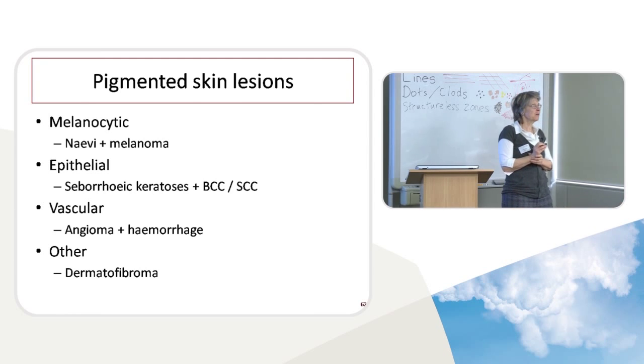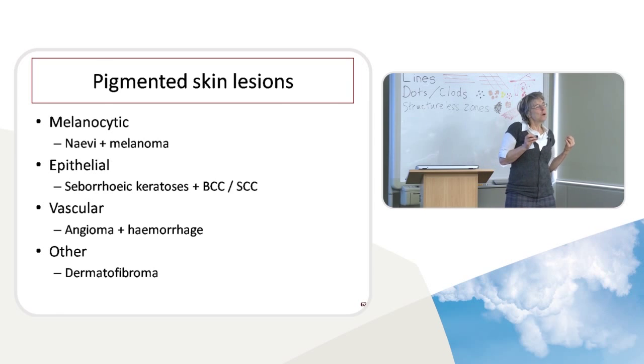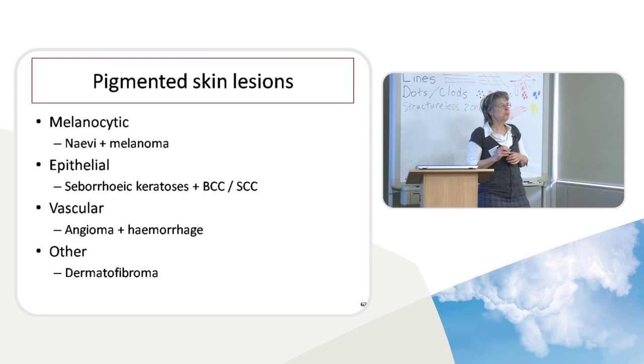But there are some other things that can look awfully like pigmented lesions. First are some vascular spots. So blood is red, that should be easy, and melanoma is only sometimes red, actually quite often it's red. But red can look black depending on the light. And then dermatofibroma isn't a lesion at all, it's a reactive process, but it produces a bump that can look a bit like a melanoma.